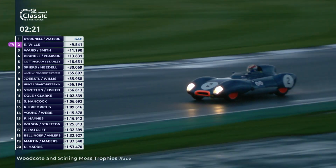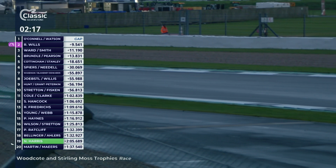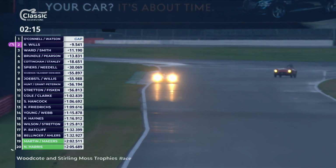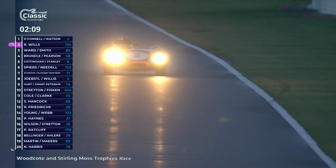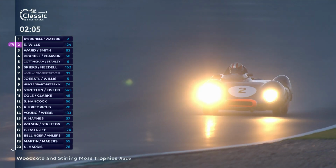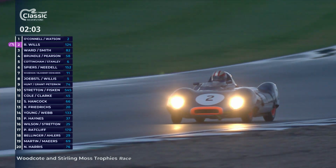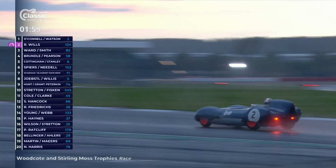Yeah, it's a really classy driver, Martin O'Connell, and making his way around Chapel Curve down onto the Hangar Straight. Now we'll get that long shot with the headlights coming towards us. I bet you've seen him drive many different cars over the years, Alistair. Absolutely, yes. I mentioned earlier I saw him win at the Spa Classic in one of Sandy's cars, the Chevron B8 that we saw in the last race in the rain. He's a real master in the rain.